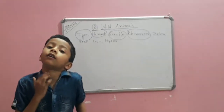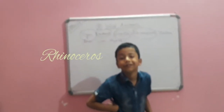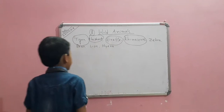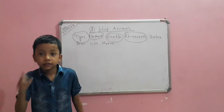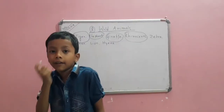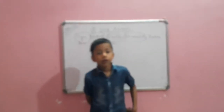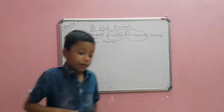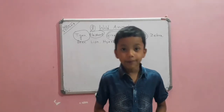Now done. So, rhinoceros. No. Giraffe had a long neck. It had stripes. So, rhinoceros now. Right. Surprisingly, it had to be safe. So, rhinoceros edge and nose. Had a shrike in them, right? So, rhinoceros are the biggest animal. It's the biggest animal.